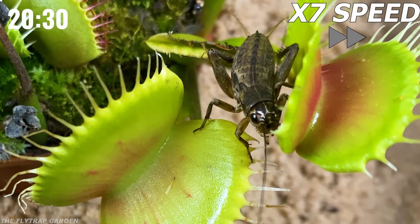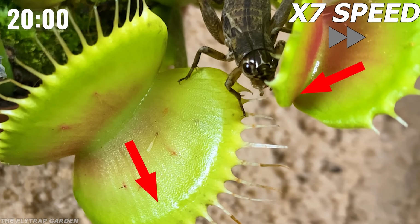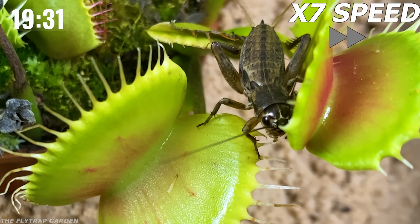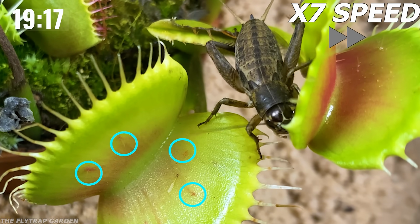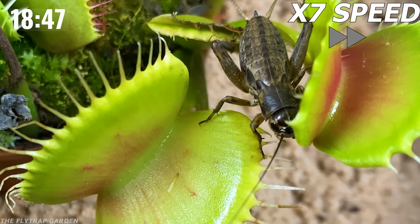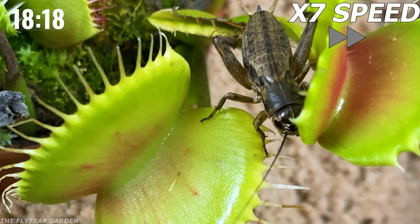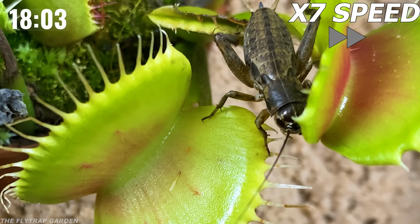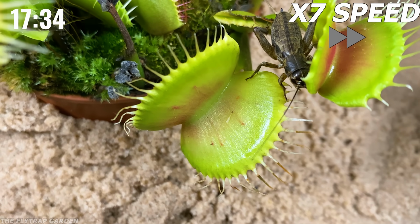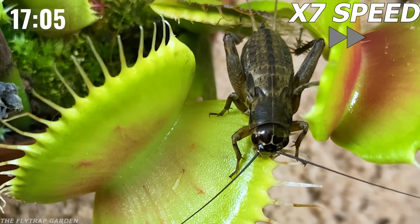You see, this cricket has been eating his nectar for ages now, but for some reason, this trap still hasn't closed. Now usually, this is because the trigger hairs just haven't been touched yet. If you didn't know, they need to be touched twice within 20 seconds of each other for the trap to close. But as you'll soon see, this isn't the reason. The only other reason that makes sense is that this trap is just old. But that doesn't really make sense either, as this trap is still healthy.